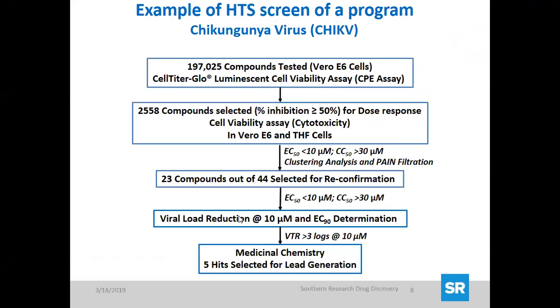We chose 10 micromolar as a good concentration to see how many logs we are able to reduce the virus titer. And from there, we also determine EC90. So any compound which is not showing greater than 2 logs there, that's not a good compound for us. So we eliminate that compound from further EC90 determination. So that's how we are trying to fit in the bottleneck. And then from there, we did medicinal chemistry on 5 hits.